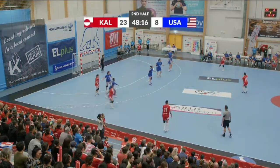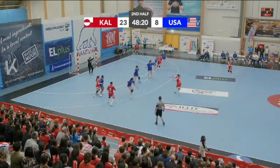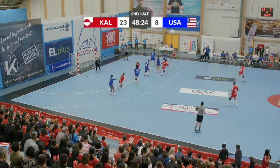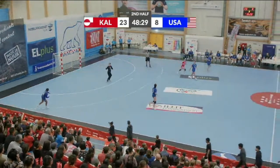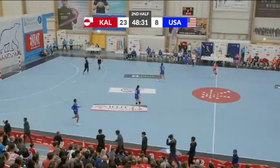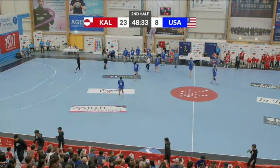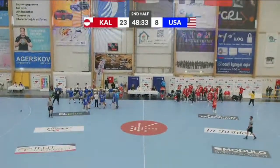So we see Greenland setting up their attack with the left wing running in for a second pivot. Pick has been set. Space drawn. And they're going to say it was a charge. It looks like I missed the hand signal, but it's either a charge or it looks like Coach Adina Borsos is going to elect to take timeout here.